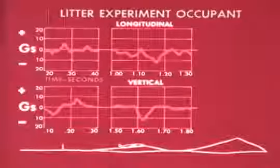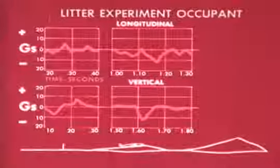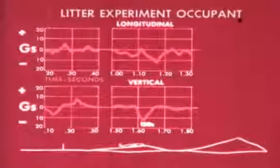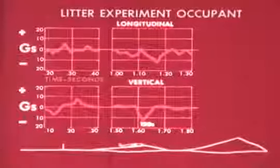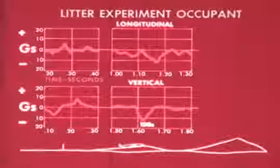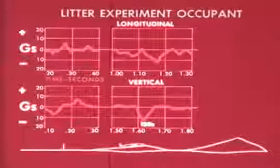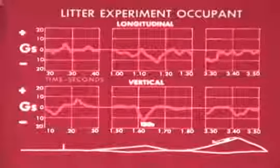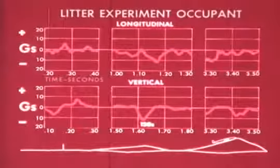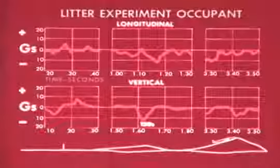At the 6-degree slope, the bottom litter dummy experienced peak vertical accelerations of minus 12 Gs. Longitudinal accelerations for both litter occupants were about the same. The 20-degree impact accelerations were less severe vertically than those on the 6-degree slope, but the longitudinal accelerations were alike.